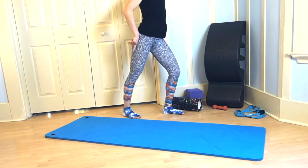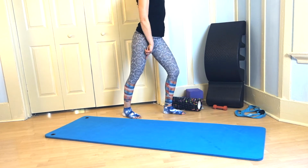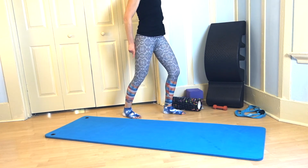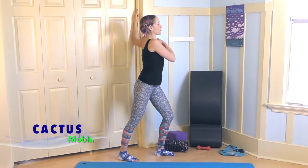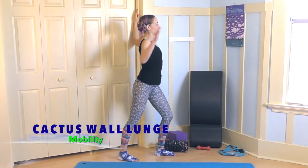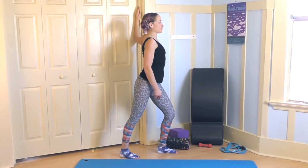I'm going to keep the back leg straight. I'll get a little bit of a stretch in that back leg. And this will also stretch that hip flexor if I really squeeze that glute. Now, start to come forward more to open. If you're mirroring me, it'll be your right side. Deep breath in.